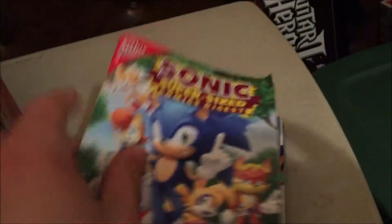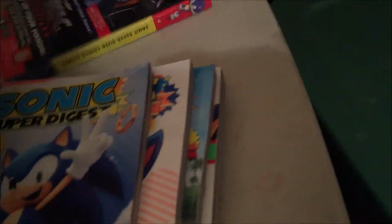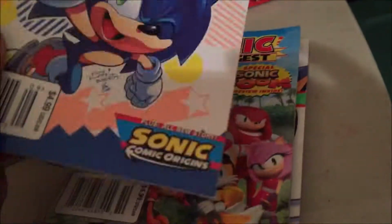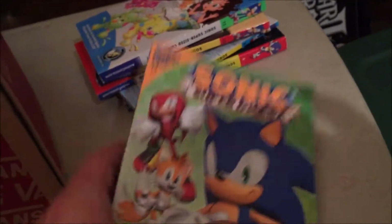I have issue 6, which is probably the very first one I got, and this actually has the first 4 Sonic comics in it, which is kind of cool. I like that a lot. I didn't read the rest of them, I just own them, you know what I'm saying? So here is 8, this is 9, then we have 10, then we jump up to 11, and then all the way to 13.